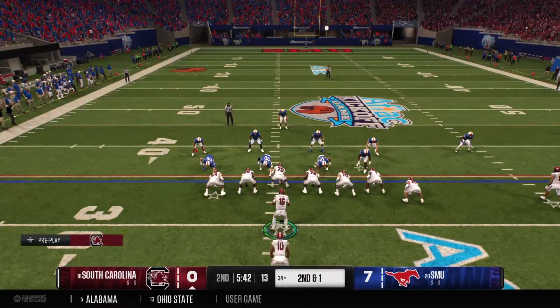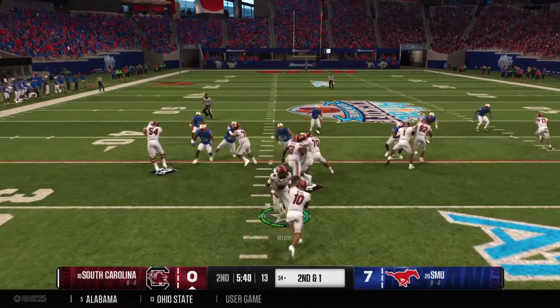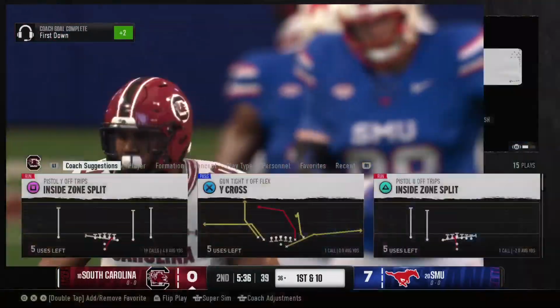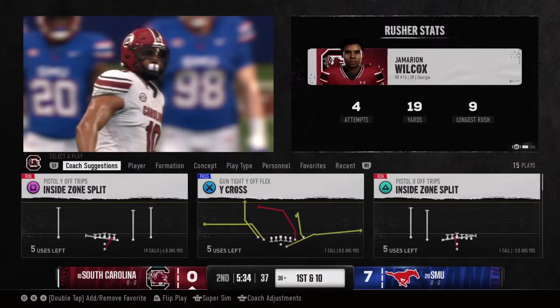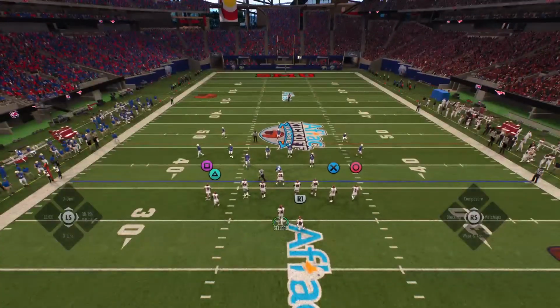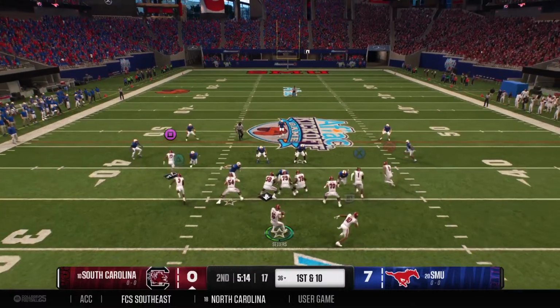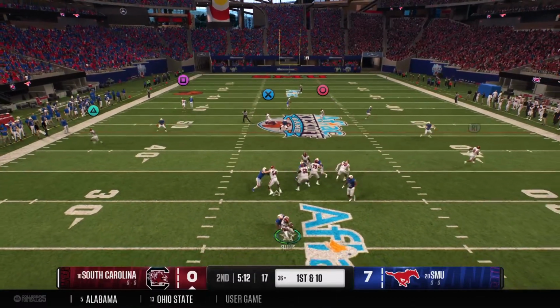Quarterback checking off. Keep it on the ground. The Gamecocks pick up the first down. I love when players understand situations and they understand where the first down marker is and where I got to get to. A lot of people you'll see run north-south and try to bounce.